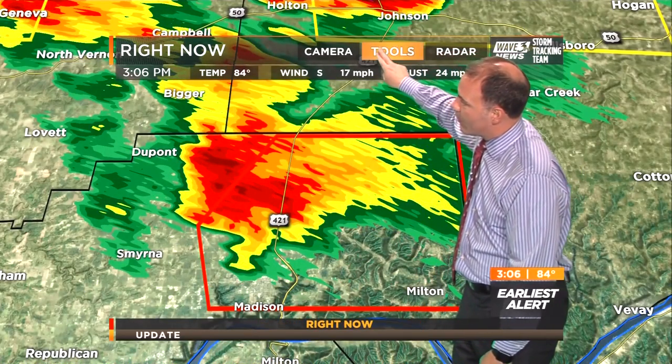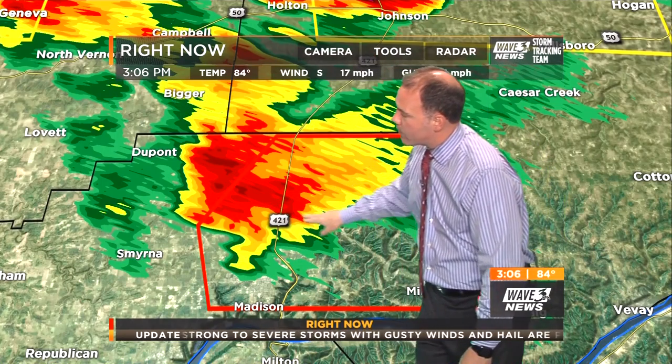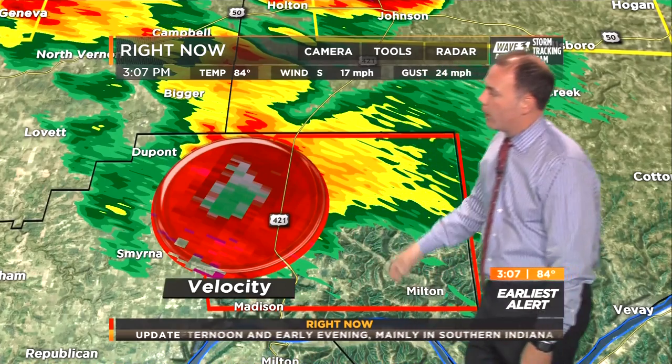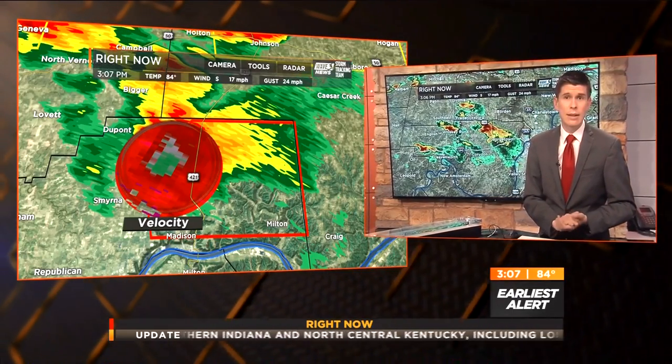Again, one more scan here, and we'll go over to Ryan to see if he has any new information, but just checking that velocity. The reflectivity showing some weakening, which is good news. The velocity still showing that couplet moving right across 421. Ryan, any other reports of wind damage or hail out of the Jefferson County, Indiana area?